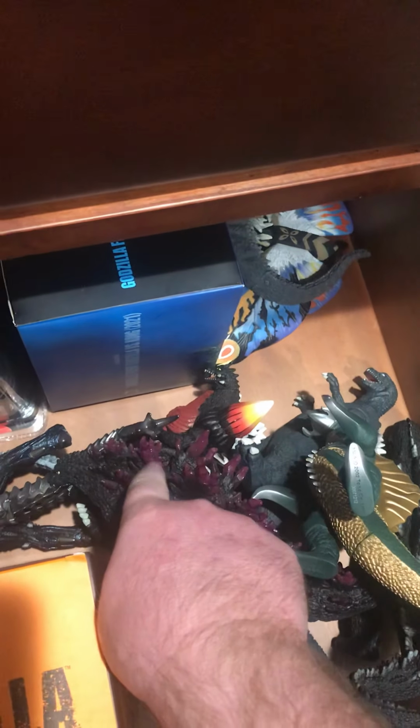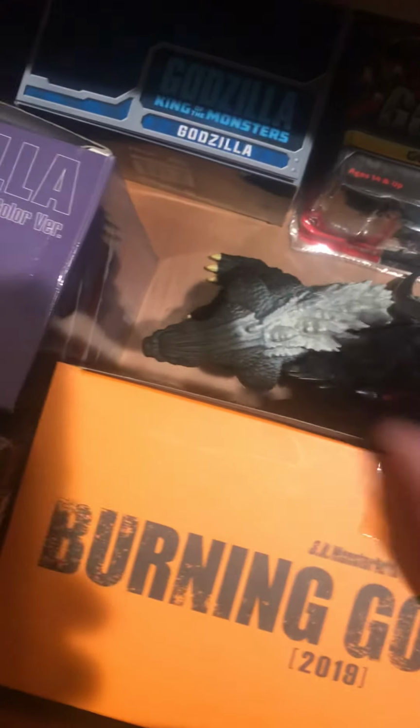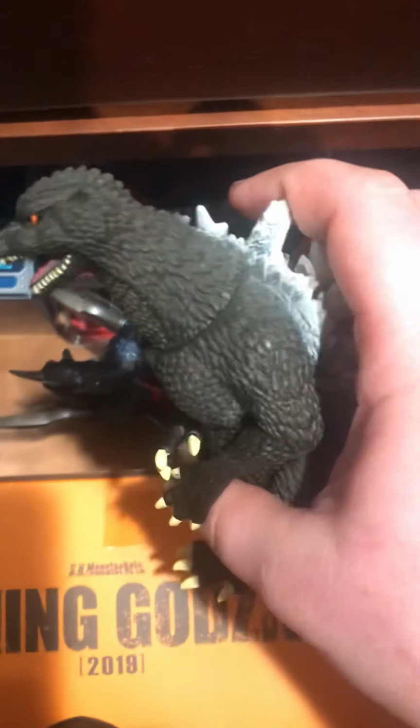Gigan! Yeah, I got this. Most of these I got from Toys R Us, except for this one. This one, of course, I got from Kmart. I remembered. Final Wars Godzilla. This is probably the only best one I actually like. That's pretty much it.